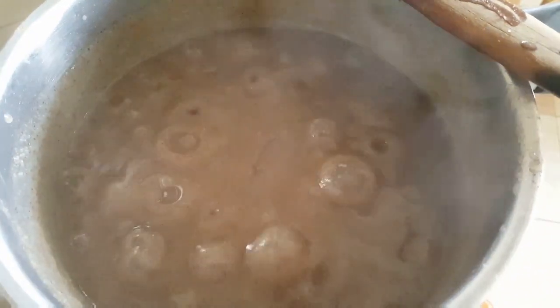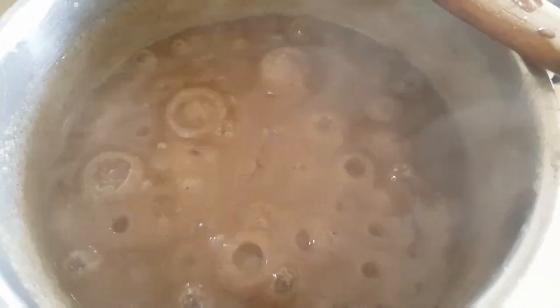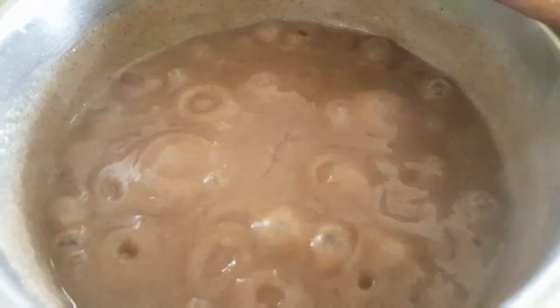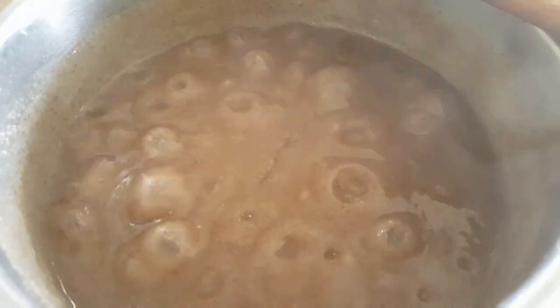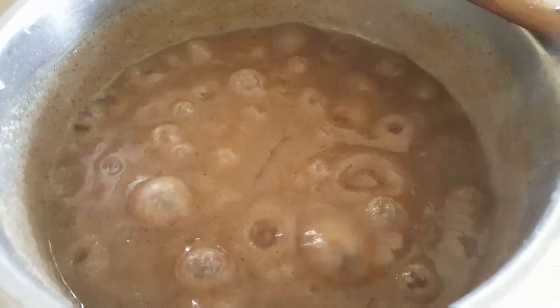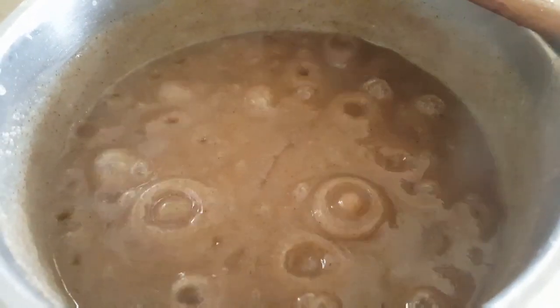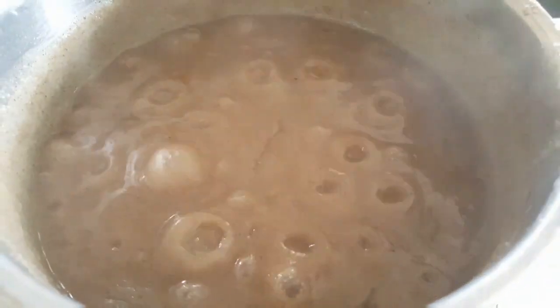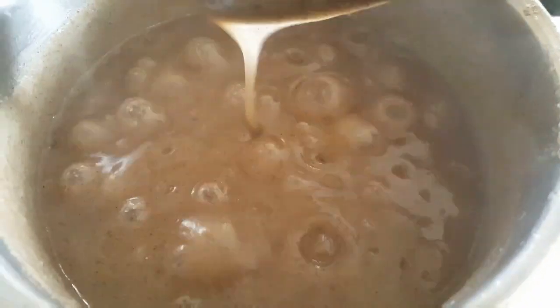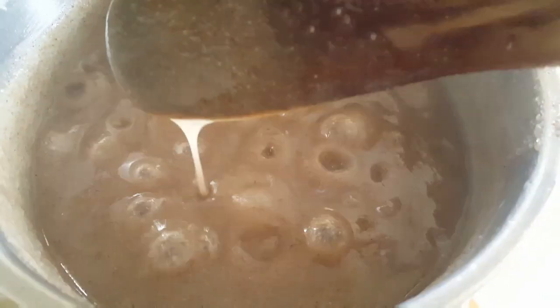Our porridge has reached that good boiling point whereby you can't see any foam on top. So this just means that it is well cooked. It has cooked for like, I think, 10 minutes. You can increase to 15 if you want, but personally, once I don't see the foam on top, that just tells me that my porridge is good. It's ready for consumption.